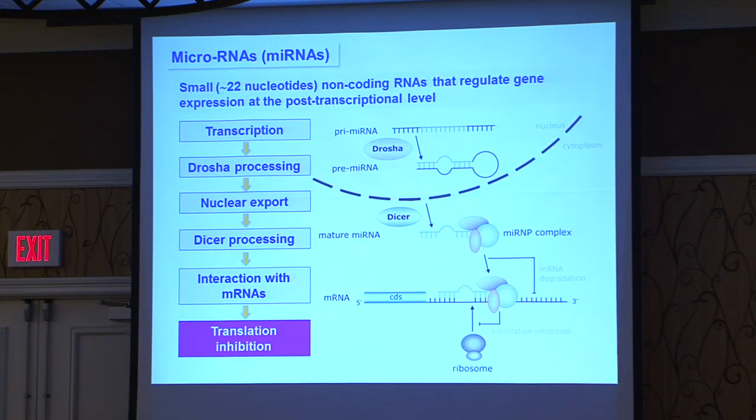They are transcribed in the nucleus, then they are processed, exported to the cytoplasm, and further processed. Then their role is to interact with messenger RNA, the RNA that codes for proteins. And this results in a translational inhibition, a reduction of the amount of protein that is produced. So, inhibition of the translation of messenger RNA and degradation of messenger RNA.